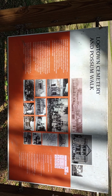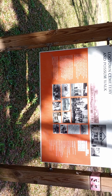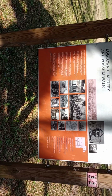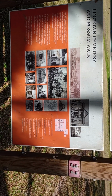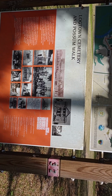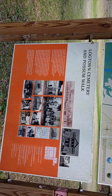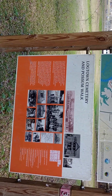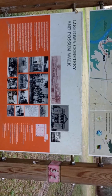So, back when LogTown was a thriving community, slaves had been freed. The African Americans were no longer allowed to be bought and sold as slaves. So African Americans were freed. But, as we all know, whites and what they called colored folks, the African Americans, we were segregated. So when this town was thriving, you had an African American town site on the north side of the Bogue Homa, and a ferry would go over there and pick them up and bring them to LogTown to work at the sawmill, and then take them back home to the Possum Walk. Now, the Possum Walk was where the African Americans stayed.